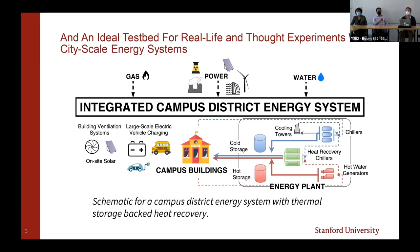This is my rough schematic of what's on this campus. In the bottom middle are the campus buildings, 100 to 150 of them depending on how you count. Then in the bottom right is the central energy plant, which is almost fully electric. A major overhaul started in 2014 and was completed in 2015, to go from a cogeneration system using gas to an almost fully electric system using big industrial heat pumps to produce the heating and cooling that's sent through about 10 miles of pipes around the campus buildings.